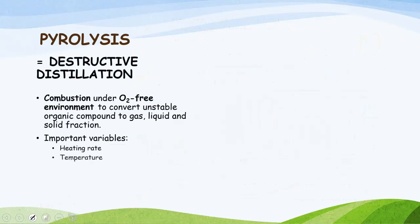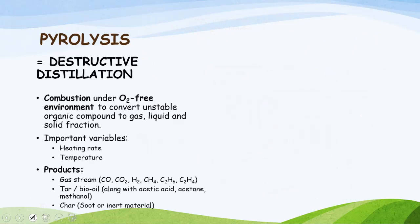And then after the incineration, combustion, or thermal oxidation, we have another chemical transformation called pyrolysis, or sometimes we refer to it as destructive distillation. So in pyrolysis, the combustion happens under an oxygen-free environment to convert the unstable organic compounds to gas, liquid, and solid fractions. The important variables in this pyrolysis technique are the heating rate and also the temperature.